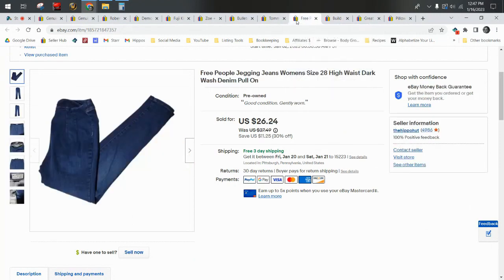Those were the 3 plush that we sold on eBay last week. Now we're going to get into the clothing and other items. Free People jegging jeans. You can see here that we are running a 30% off sale right now to try to encourage people to purchase our items and get more volume. We know how the economy is right now, and sales were kind of slow. They have really picked up.